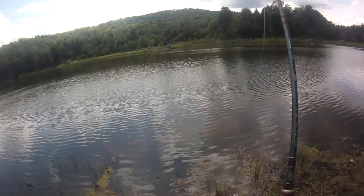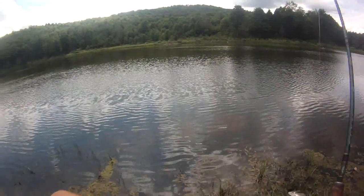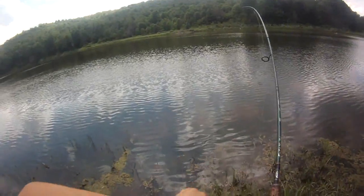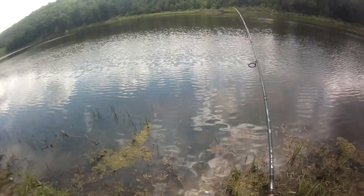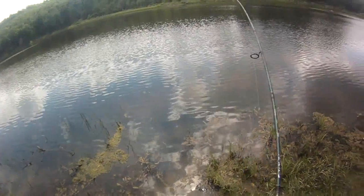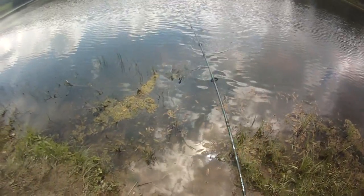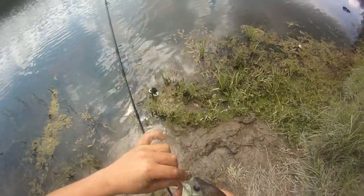Whew, man. Feels like a decent gill. This one went off right when it touched the water. It's a good sign. Hopefully it doesn't trail off too fast. I want to catch some more nice ones here. Oh yeah, solid gill. That's what I'm talking about. There's a nice gill.